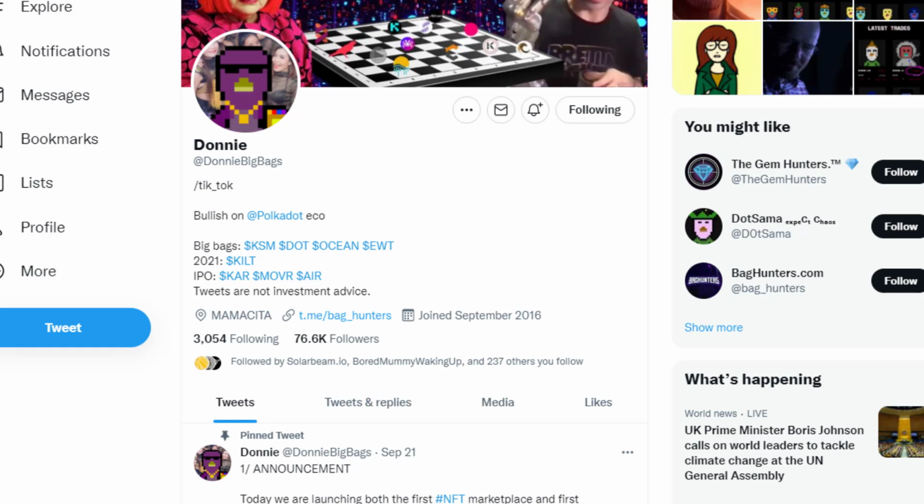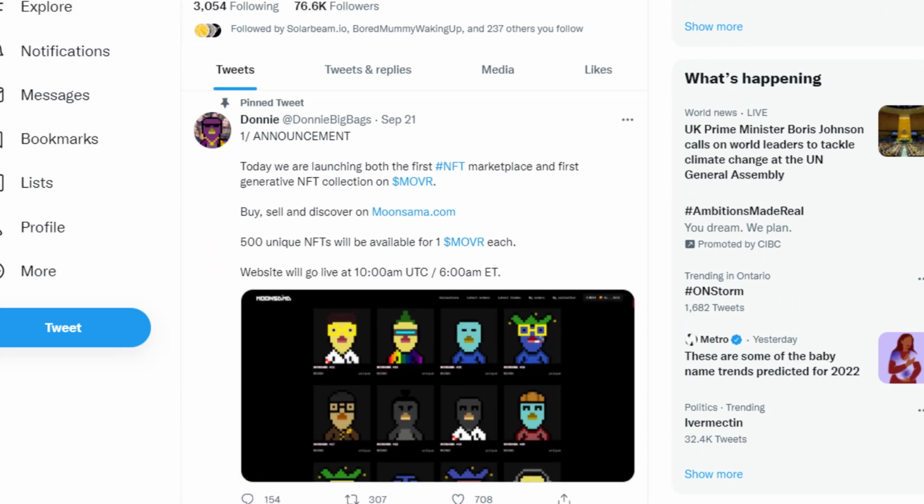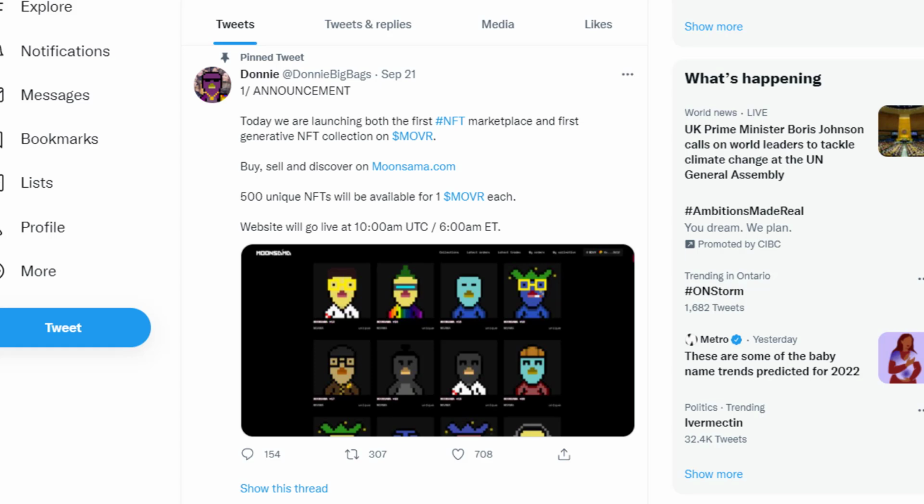I've been following him for a while. Mad respect for this guy. He has been on Polkadot. He's been a huge supporter of Moonriver, so much so that he is behind launching this first ever NFT collection for Moonriver. And so far, this thing has been a huge success. So he launched this only a couple of days ago.